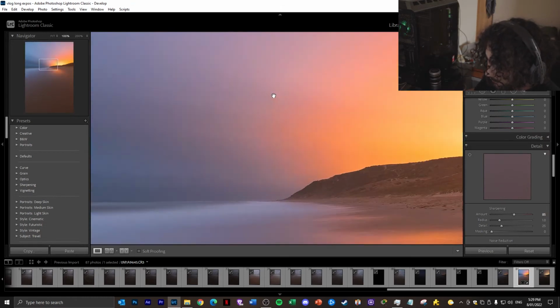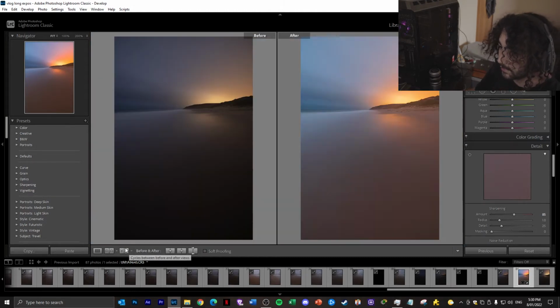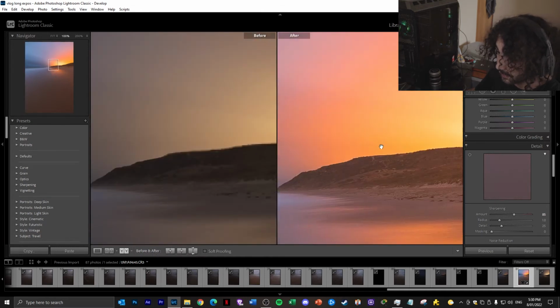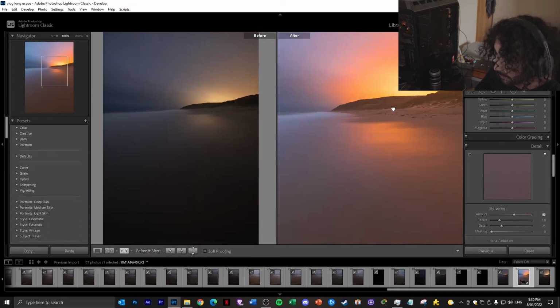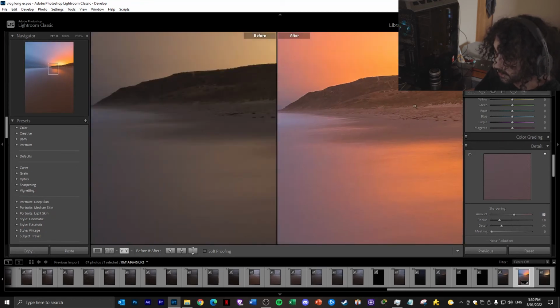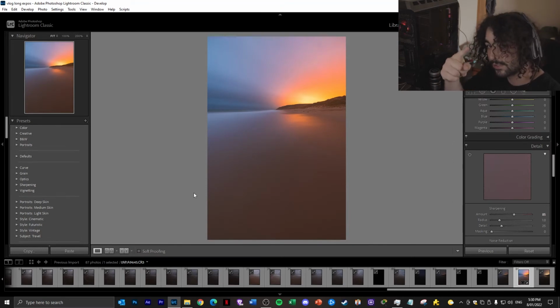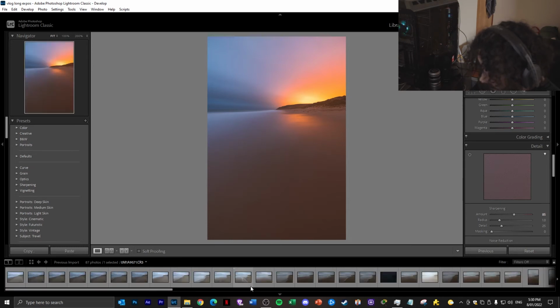Alright, I'm pretty happy with how this image is looking. Let's have a look at before and after now. And that is a significant change. Honestly, quite lucky that I shot this on the R6. I don't know if I would have been able to bring this image back if I had shot it on the camera I'm filming this on, the 800D. But, very pleased with how that's come out.